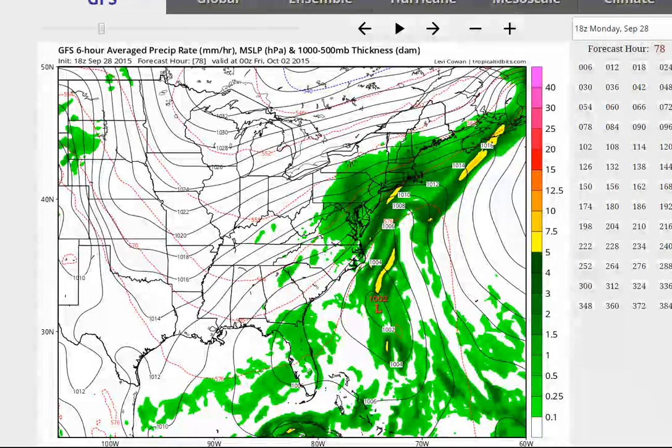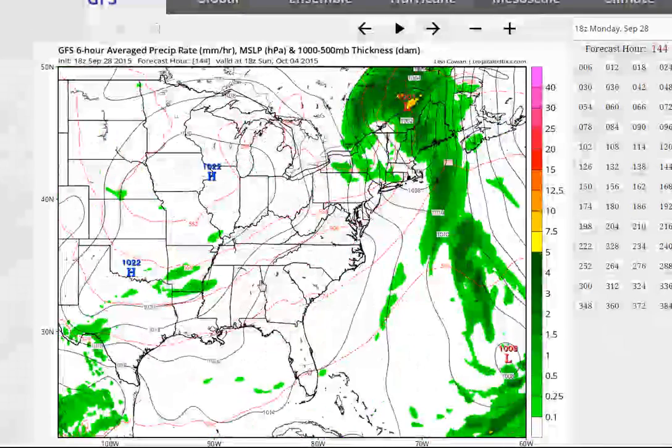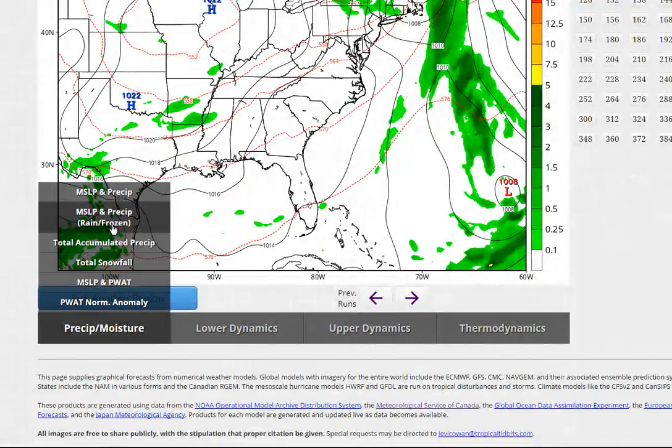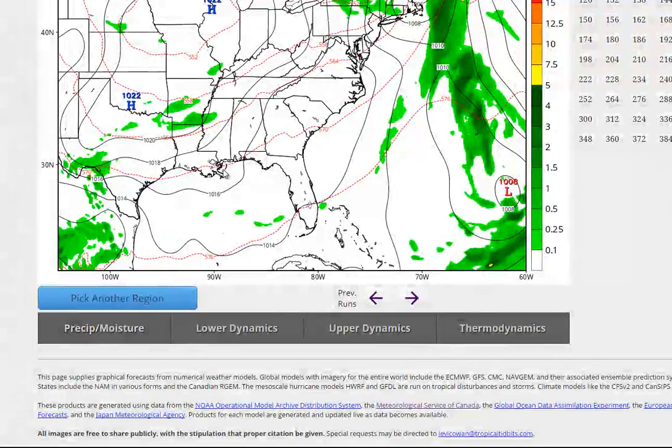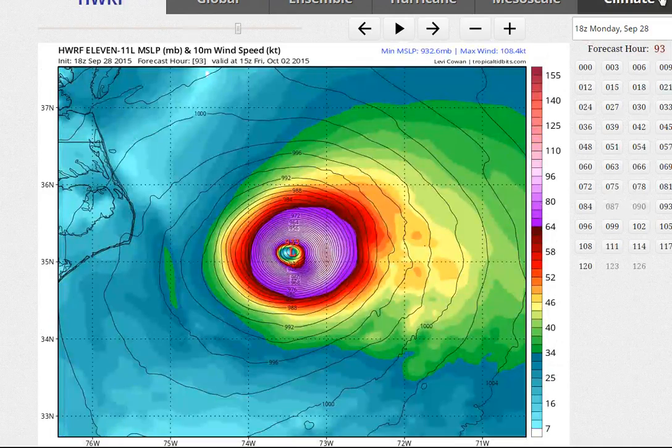The rainfall printouts are extreme. I mean, if I show you what the rainfall printouts are just for the GFS model alone, okay, we're looking here. I mean, this is ridiculous. This is 4, 5, 6, up to maybe even 7 inches of rain. And I'm telling you guys, we have to watch this week. This is a pretty serious weather situation.